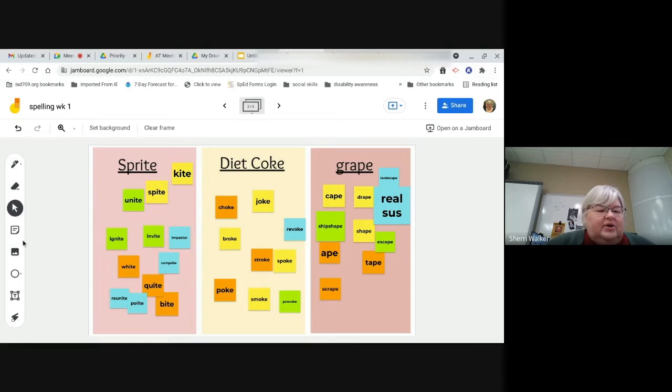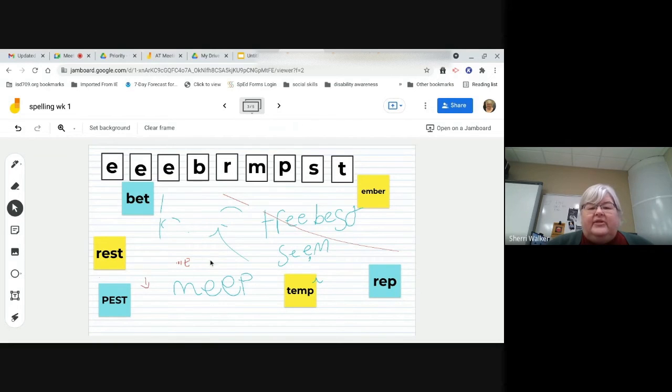Well, if we looked at the spelling, I was looking at one of them, and they added a bunch of stickies to it. But like this is all them. I put the letters at the top, and then they put all of the stickies on there, and they wrote all of the words on there. So that's all them. That's really cool, Sherri.